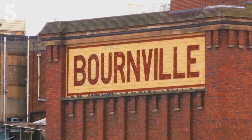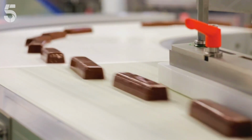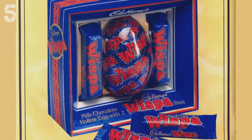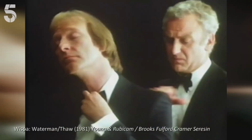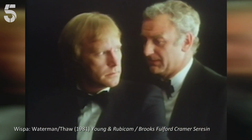But then from Cadbury, there came a truly revolutionary idea that would transform Easter forever: sticking a chocolate bar next to the egg. The unlikely leaders of this revolution were Dennis Waterman and John Thaw, whispering in this 1981 ad.